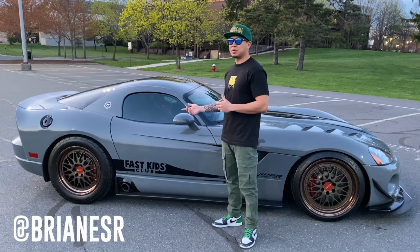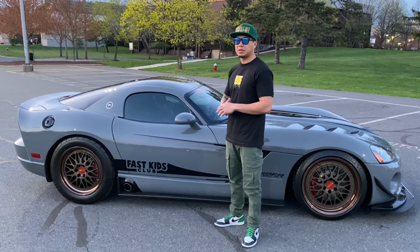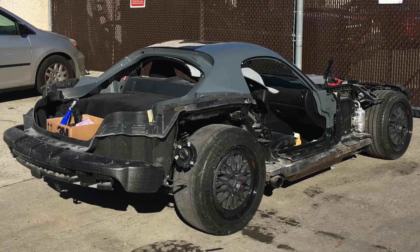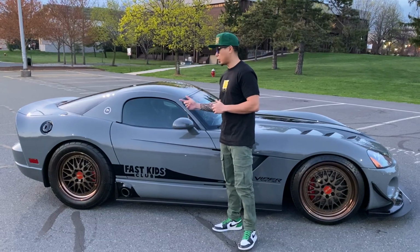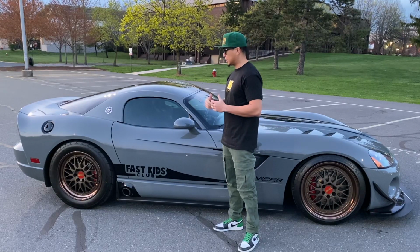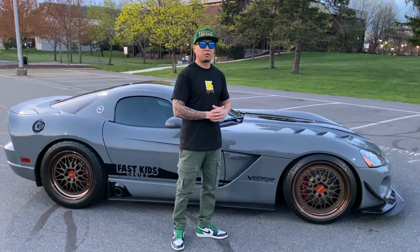The car was originally silver with black racing stripes, and I had the entire car repainted by Chapin Customs. We did the entire exterior, basically took every panel off the car, door jambs included. I went with Grigio Medio, which is a Ferrari color off of the 458 model, and I did a lot of modifications on the car. I'll start with showing you guys a bunch of the front end modifications.